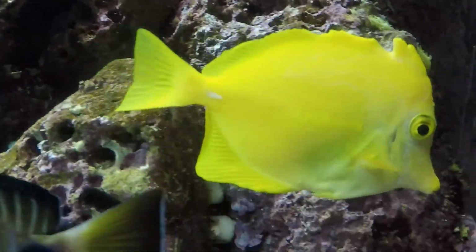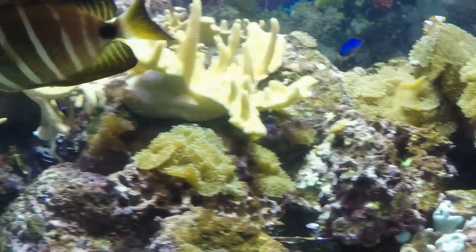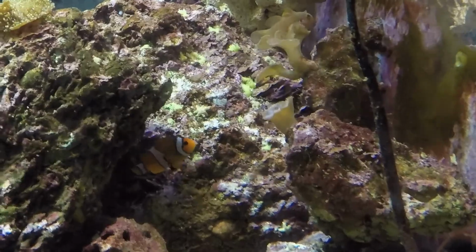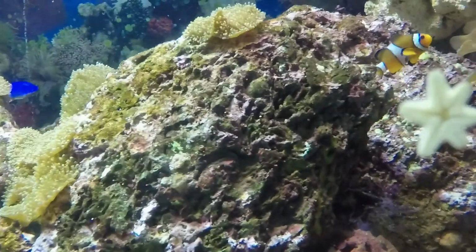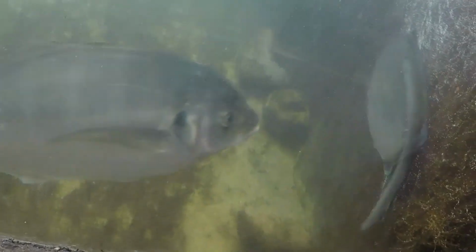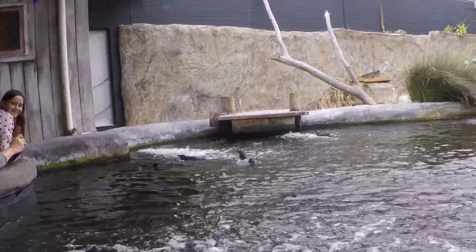You see Nemo in the background there. Here he comes now, look, popping out of the hole, and peekaboo, there he comes out that side. So that, of course, is an orange and white clownfish. So now we're over to the penguin enclosure. These are a New Zealand fish called a Kiwi, and this is a trevally. And looking up on top, we have the little blue penguins sitting up on the top, and they're waiting to be fed.